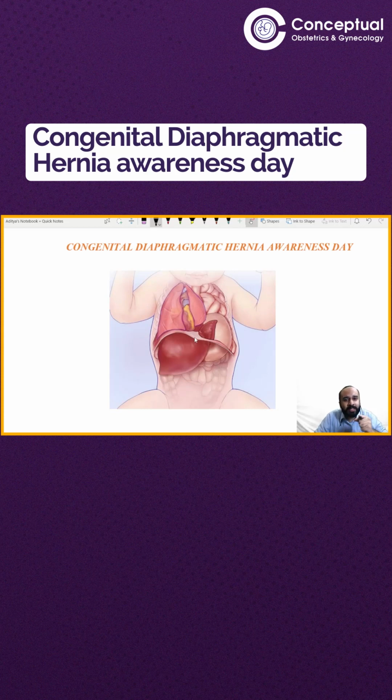Because of this compromise, there is pulmonary hypoplasia, especially of the left lung and also a bit of the right lung. And owing to this, the pulmonary vasculature that is developing is dysfunctional. It leads to pulmonary artery hypertension.